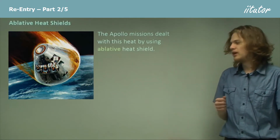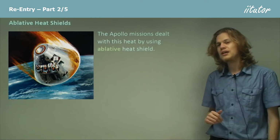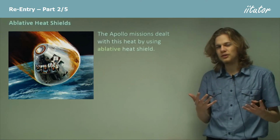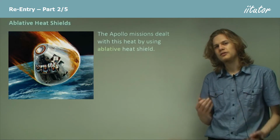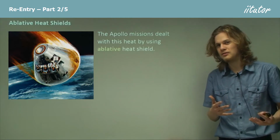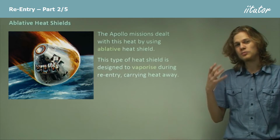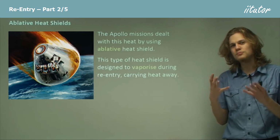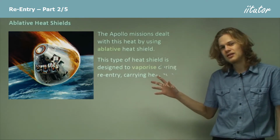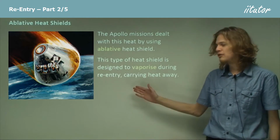Now the Apollo missions dealt with the heat produced by re-entry by using an ablative heat shield. Ablation, or an ablative heat shield, is a heat shield which ablates or vaporizes as it re-enters. This type of heat shield will heat up so quickly that it will actually become plasma and start to boil away from the spacecraft. But as it does this, it'll carry a lot of heat away from the more important things like the command module.